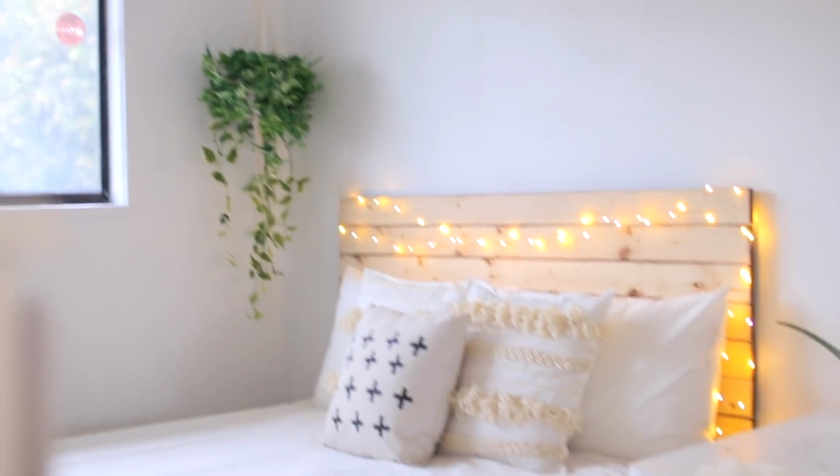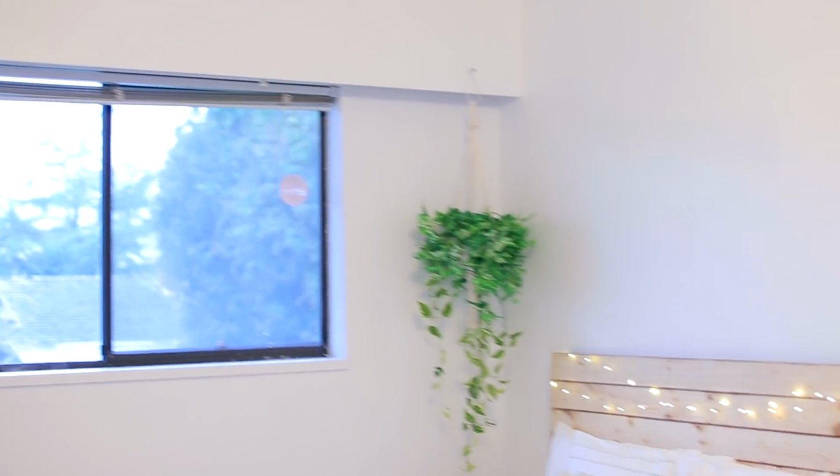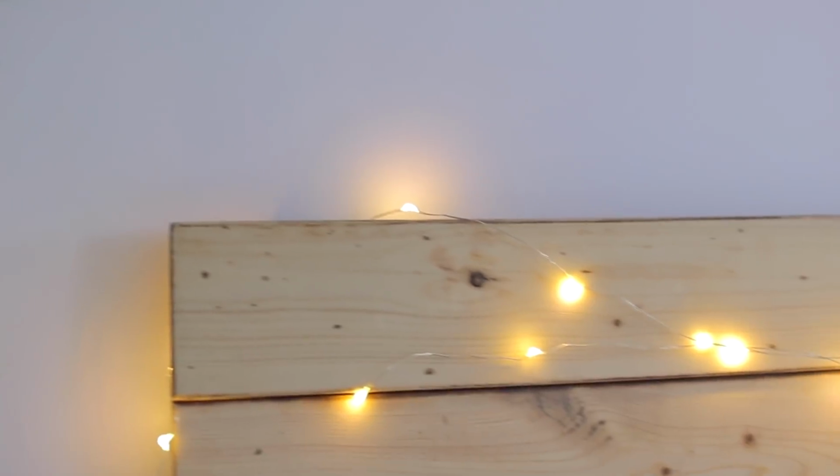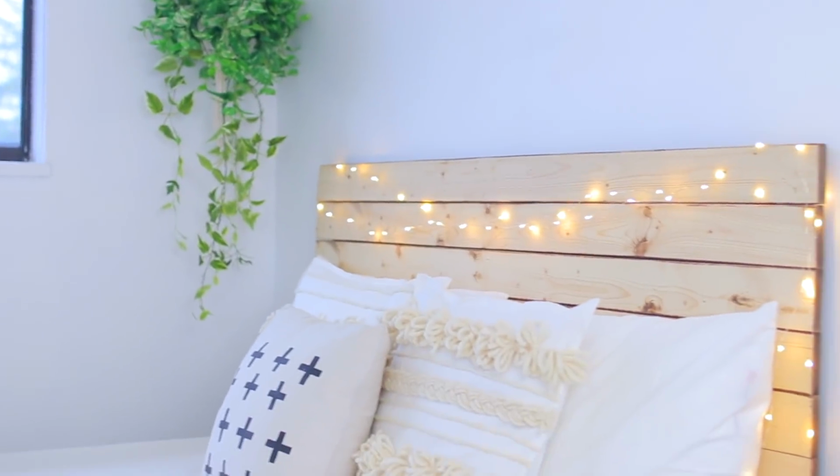Wait, I lied. I think my bed is actually my favorite part of the room because it's so cozy and it's so beautiful because of the lights. So my rustic wooden headboard is a DIY. I just put these fairy lights on it, and then I have a hanging plant in the corner which I also DIY'd in my last video. And then I have a bunch of throw pillows and also a throw blanket from Amazon.